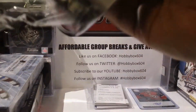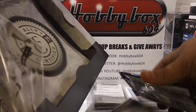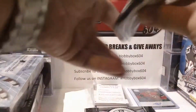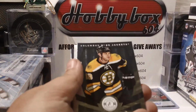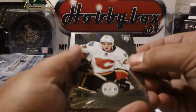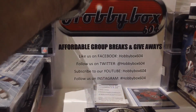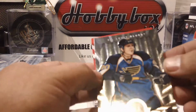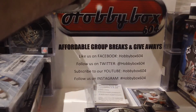As always, I have 2 cameras going. One on top, one on the bottom. 4 packs, empty box. We'll show the YouTube camera first, and then the live camera. Pack 1: base of Corey Schneider, base of Nathan Horton, rookie of Sean Monahan for the Calgary Flames. Sean Monahan, Calgary Flames. Base of Alex Steen and Frans Nielsen, Totally Certified jersey for the Islanders.